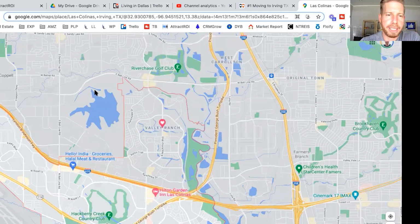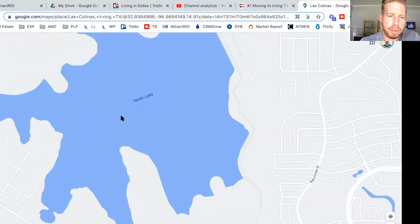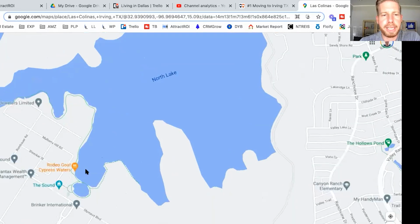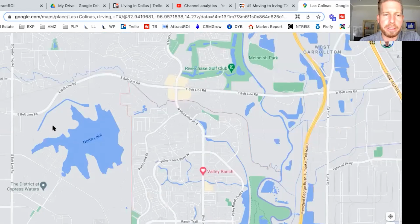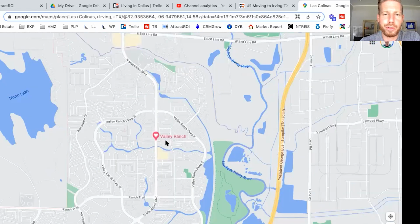This is what's really cool: this borders Coppell. Actually, North Lake is a part of Coppell, and they have a lot going on here. They've got pavilions out here, Rodeo Goat, Cypress Waters. They got some stages out here, the sound. I mean, you can go out here for some shows, some concerts. There's a couple of places to eat. Really cool spot to come hang out, and you could even walk around North Lake. So that's a great amenity to have close to Valley Ranch.